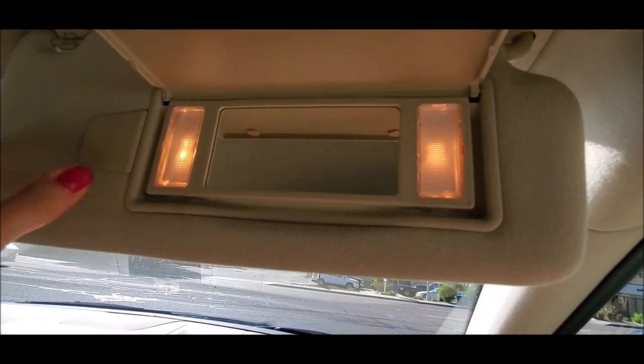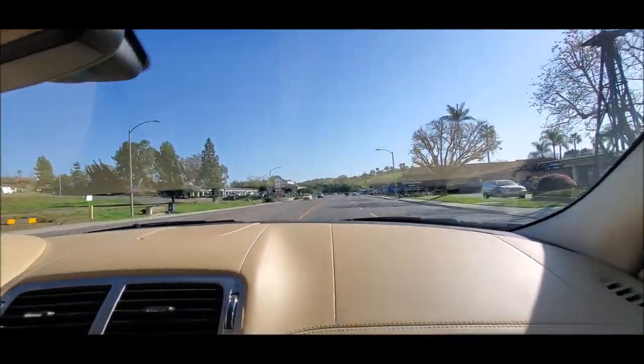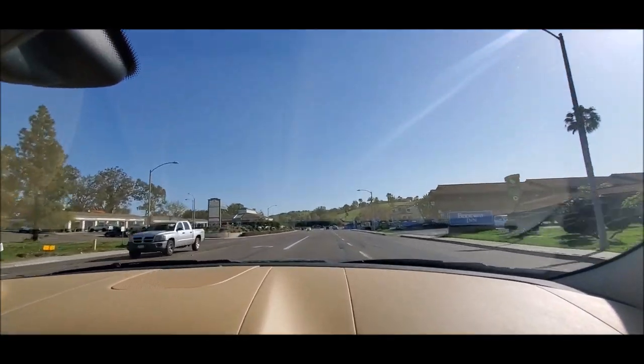What else does it have? It has a mirror. It has some horsepower. Horsepower? That's what we sometimes scare to drive.